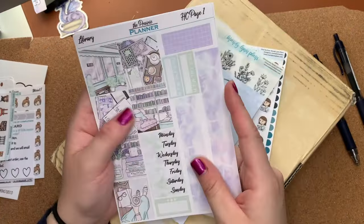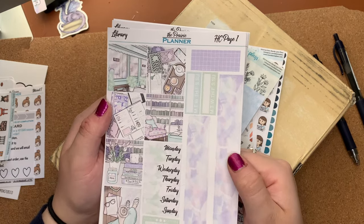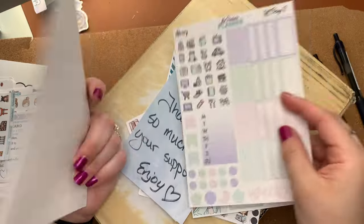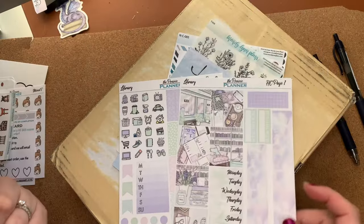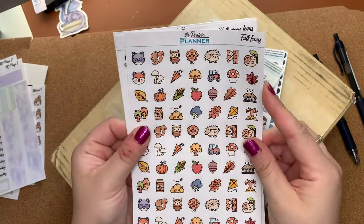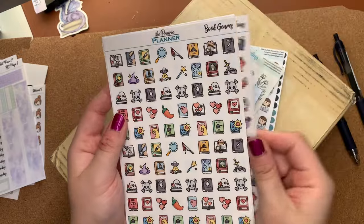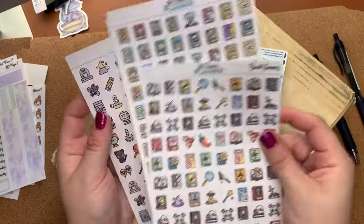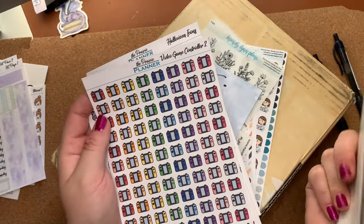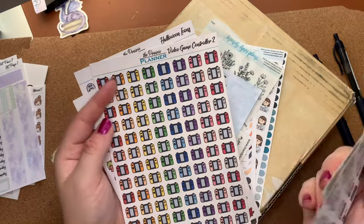And then I also picked up this kit because it's called Library and I work in a library, and I thought the colors were really calming. I just really liked the way it looked, and there's way more here than I will need for a Hobonichi week, but that's two pages I can play with in multiple spots in my planner. So I liked that. And then I grabbed some of the fall icons that she has, Halloween icons, book genre icons, and then her second page of book genre icons as well. And some video game controllers of the Nintendo Switch. I really like these because they look really much like a Switch, and I like the variety of colors.